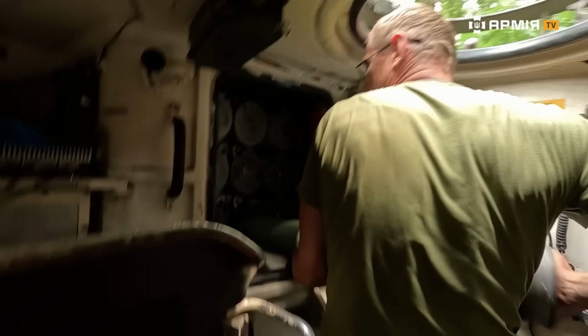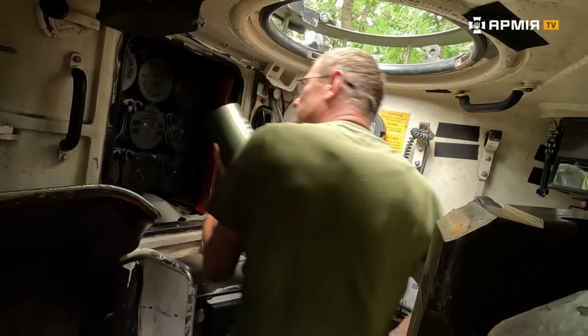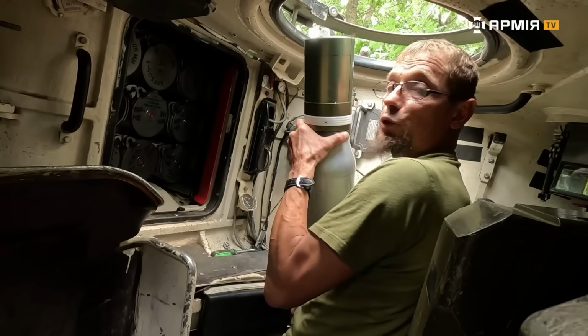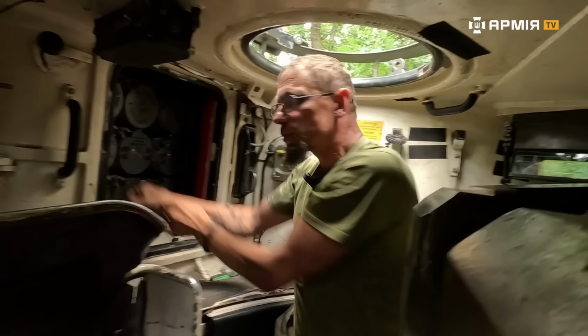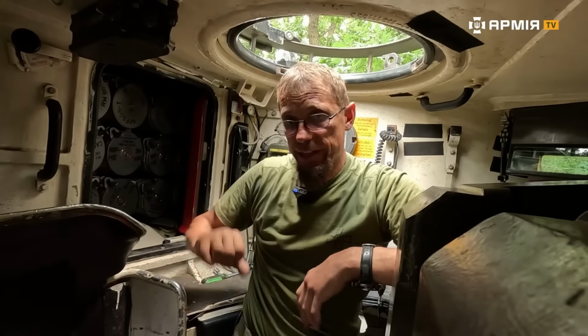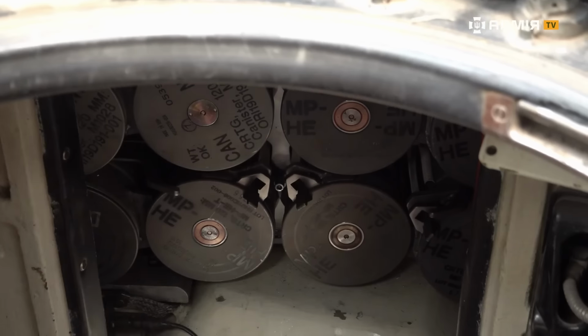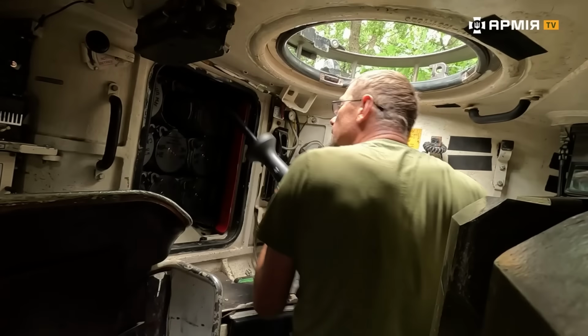Here's a heat round, high explosive anti-tank. Careful with the camera. This one's shrapnel, for infantry. It has 1,100 steel balls inside that scatter on detonation. And we've also got AP, armor-piercing rounds.